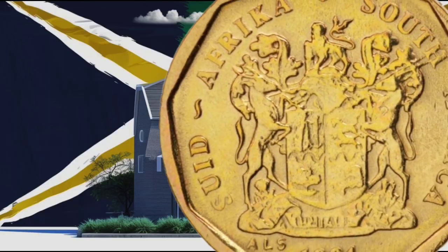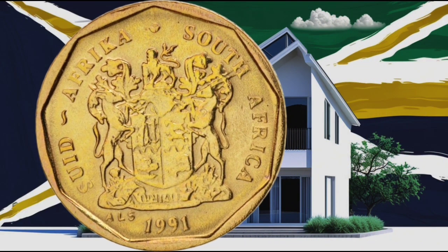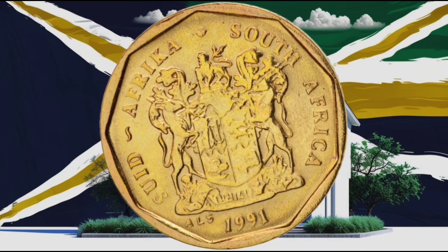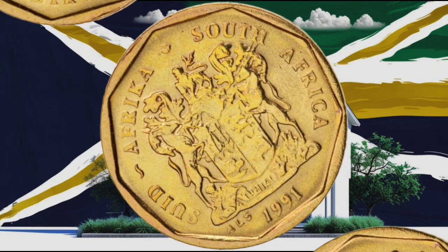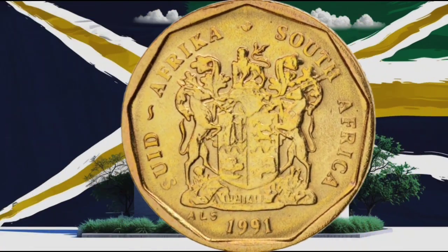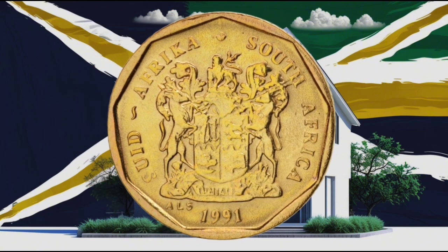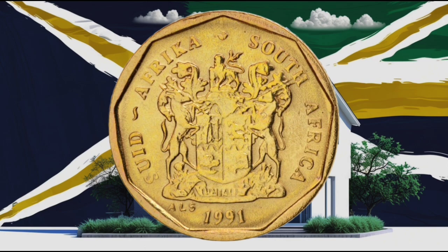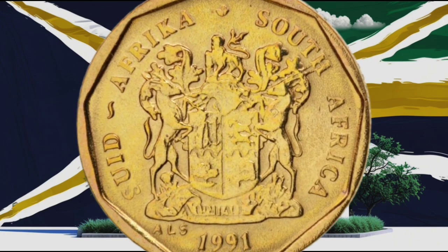On the obverse side of the coin, we find the South African coat of arms, which represents the authority of the state. Around it, the country's name appears in both English and Afrikaans, as South Africa and Suid-Afrika. This bilingual representation acknowledges the nation's linguistic diversity, a feature seen on many South African coins.